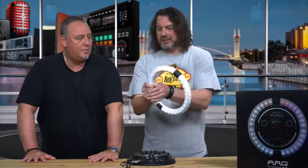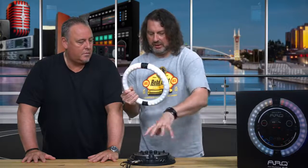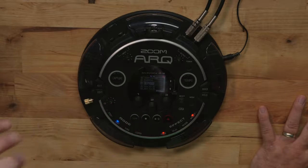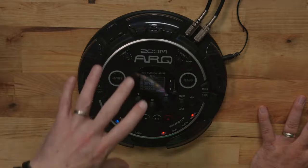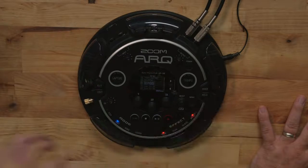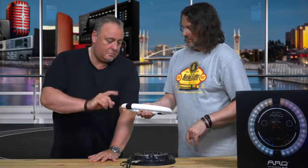It will sense where my hand is, but then you can actually see that this part comes away from the base station. So the base station is where all the sounds are generated. We've got a load of kits, a load of synth stuff. We've also got editing you can do as well. And we've also got a sampling section, where we can sample and loop things, and we've got an SD card slot.